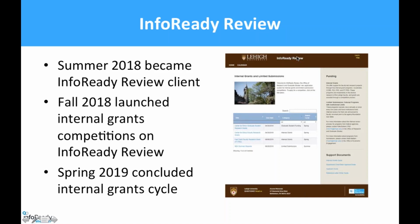So right now, I don't mind being her point of contact because she's the only other person using the system besides myself. As we grow and we get more and more people, they can certainly reach out to InfoReady Review on their own. Again, InfoReady Review, their support staff are great, really responsive. So I don't envision any problems with, as more and more people start using the system, that they can just go directly to InfoReady Review.